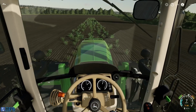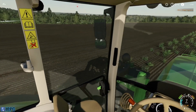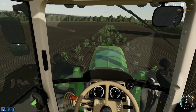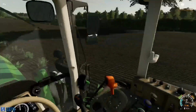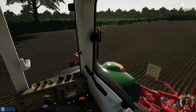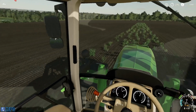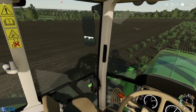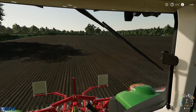Down to the final pass on this field. It's taken us longer than I would have liked, but I've made the decision that we are going to just work through, go straight to field 15 and try and get that one done as quickly as we can. And we'll have to just push on and work through the night as best we can.